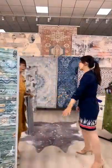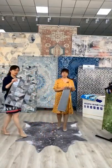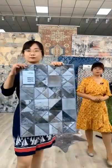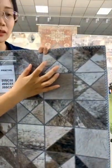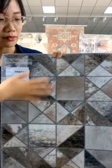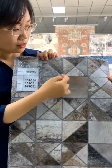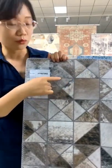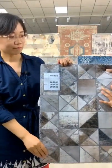Next sample I'd like to show is the polyester well wash printing. First, I also want to show the details to customers here. We can see the tiny folds here. It was printed very, very well, so the rug looks very vivid. Also, you can notice that the stitches are also printed very well. It's very clear and feels smooth.